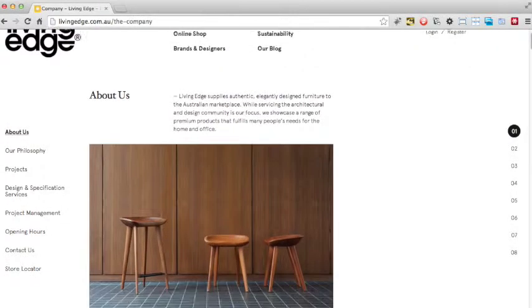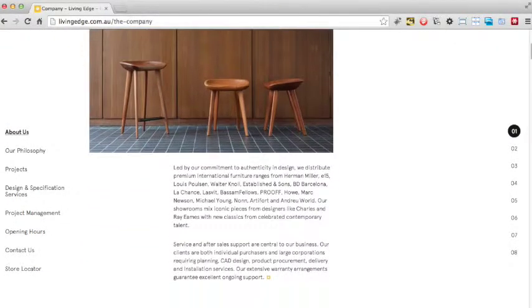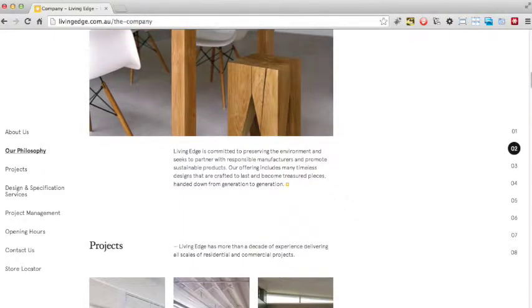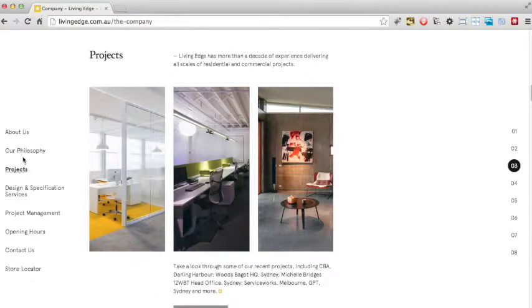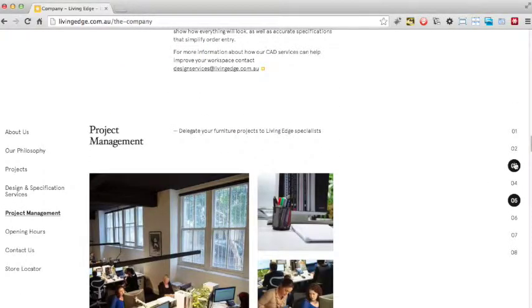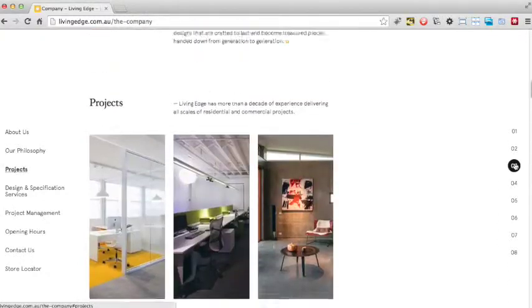The About Us page is beautifully designed, with content broken up into bite-sized chunks that the user can easily understand at a glance. On the left is this menu, which allows users to jump between sections. On the right is this pager, which mirrors the functionality.